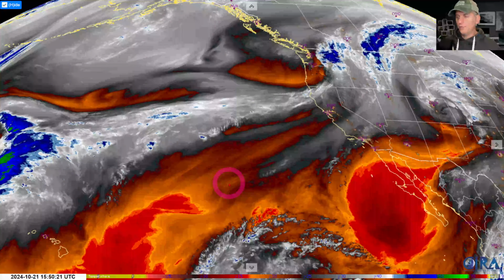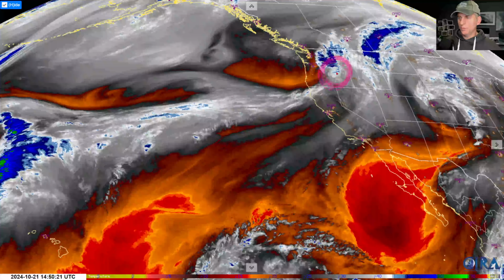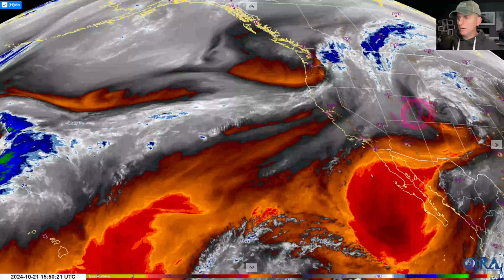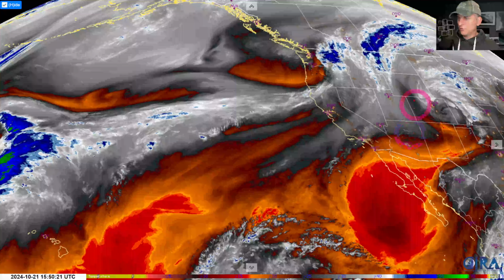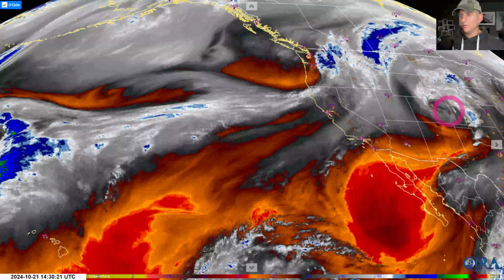Today is October 21st, and right now we are looking at the mid-level water vapor loop. You can see our weak frontal system moving through Northern California, bringing some precipitation as we go through this morning. This was once the inside side of the cinnamon bun out across Colorado. That dropped down across the region and brought the offshore winds in its wake. It spun over Arizona. It's now moving off to the north and east.